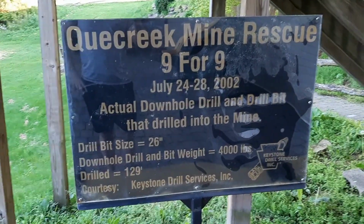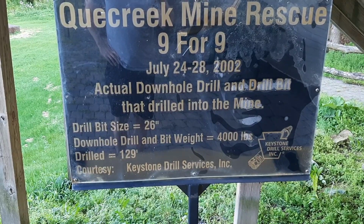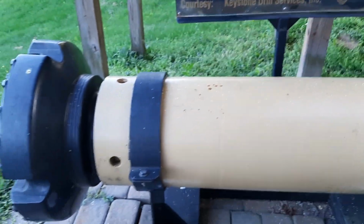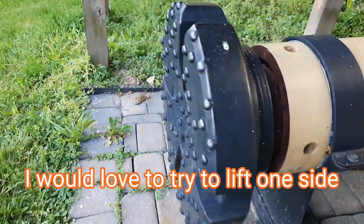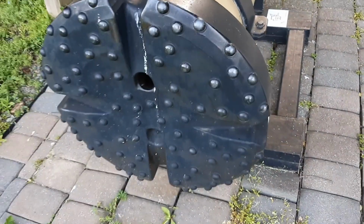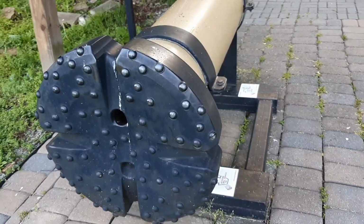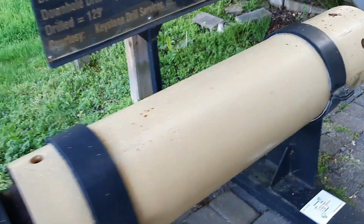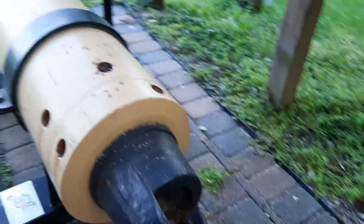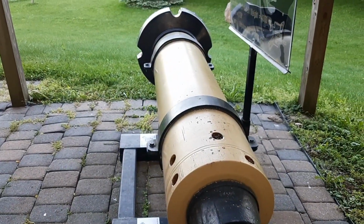So here we have the actual drill bit that they used to drill down. Look at that. 4,000 pounds. This is the actual drill bit. Check this out. It's pretty crazy. Wow. It's not sharp or anything, just round. Look at that. That is just incredible. So surreal standing here. And I guess they just hook this thing up and then it twists. Wow, look at that, guys.